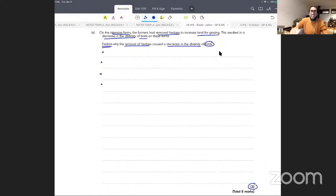Again, it's classic. Removal of forest here, removal of hedges there. Maybe there were ponds and the ponds have dried up, but it's removal of a type of habitat. So habitat has been destroyed. You want to say that there's fewer niches, it's a great word to throw in here. Less habitat, so we're going to end up with fewer birds. Fewer niches is the word I would go with. There's fewer hedgerows, fewer nesting places, maybe less insects, so there's less food for them.